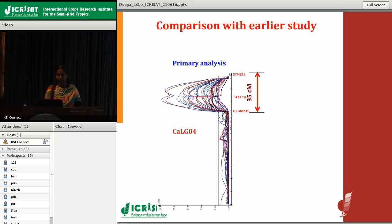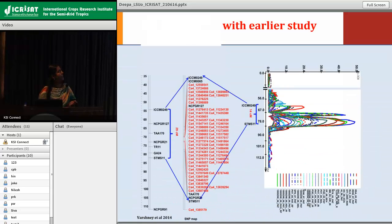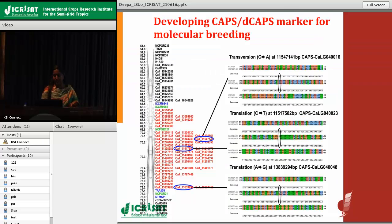So in summary, this is the status in primary analysis. We had such a big region, whereas after this objective 1, inserting new SNP markers, this region has come down to 14 centimorgan. Initially it had around 5 or 6 SSRs. Now we currently have 55 markers here, out of which 49 are newly generated SNP markers. So this has brought nearly half of the region down to a shorter 14 centimorgan.